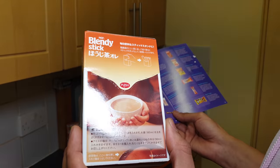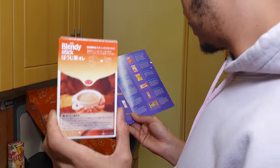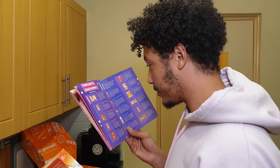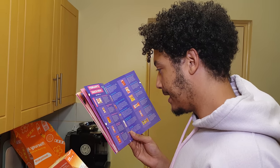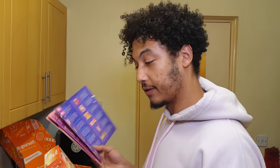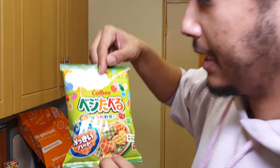Next! Blendy sticks. I don't know what the rest of it is. What is this? What are they talking about? Blendy sticks. I don't know what I just said. But basically, the perfect partner to all your Valentine's treats. Warm your heart and your hands with this popular Japanese tea. The rich caramelly aroma mixed with creamy milk is perfect for a night in with your friends. Okay, they've sent me tea, fam. But I do love the tea.